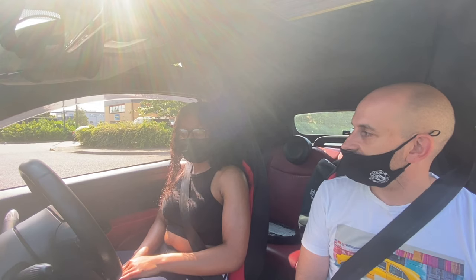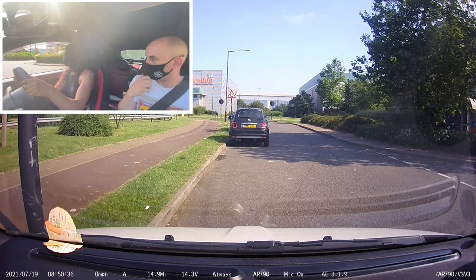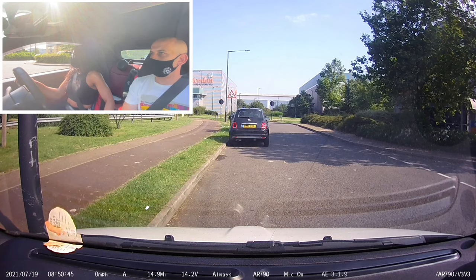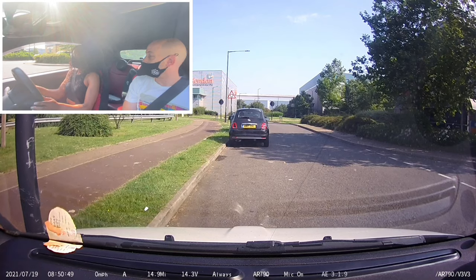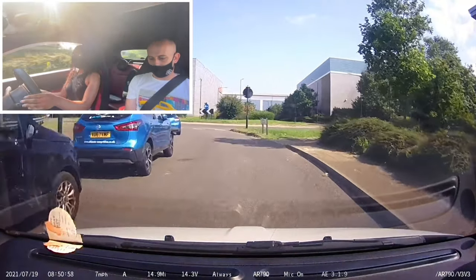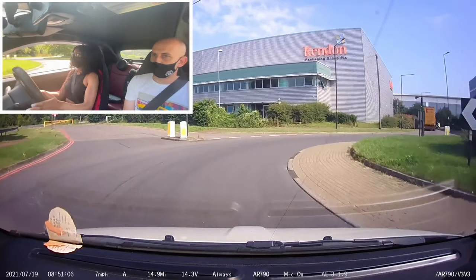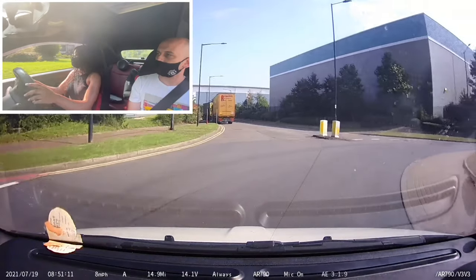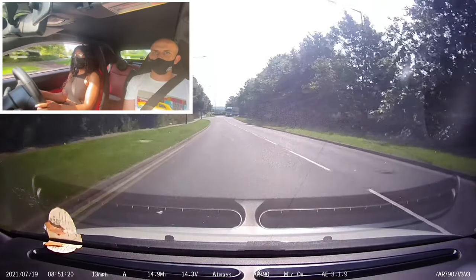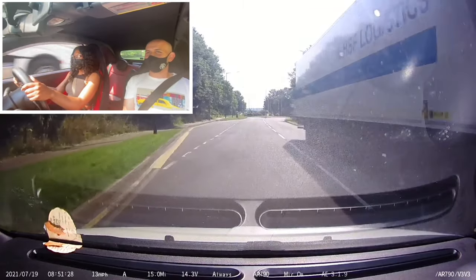Perfect. Okay, so whenever you're ready, start the car and we'll go for a drive. All right. Jess's shoulder checks here are really good, very obvious. We're off to a good start. Head turn right, third exit, and very clear mirror checks as well. Roundabout ahead, turn left, first exit.